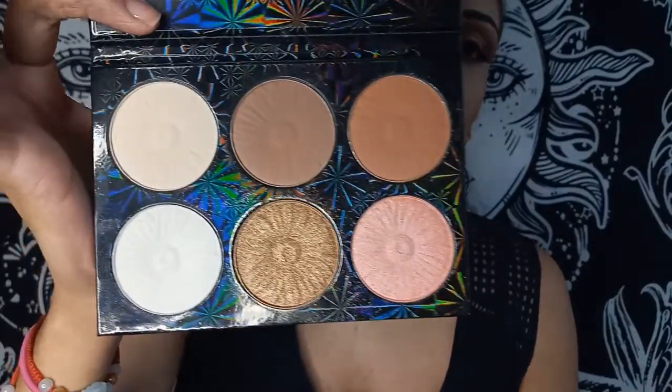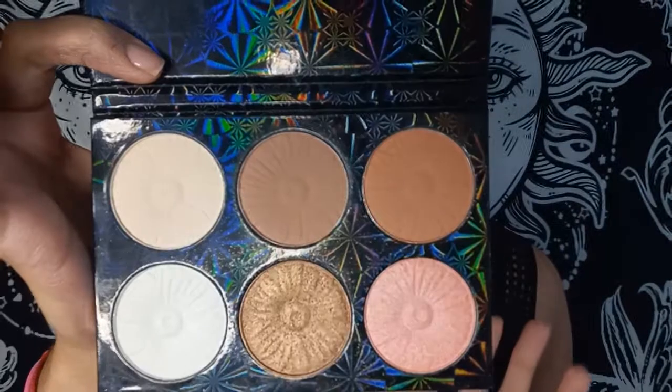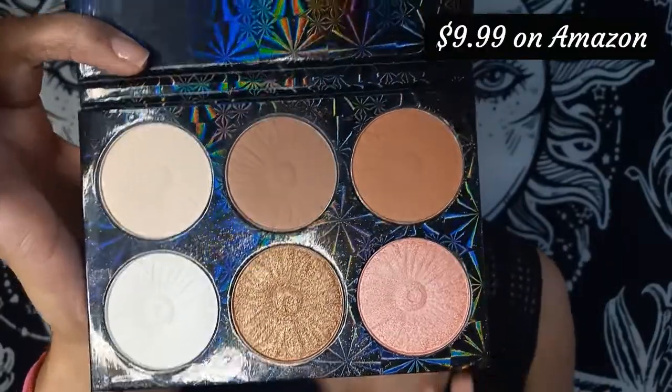They are really gorgeous. They're buttery, pigmented. Guys, this palette, you cannot go wrong with it. I believe this palette is only like $10 to $15 on Amazon. And that's really the most I can say because anything else is just gonna get better.